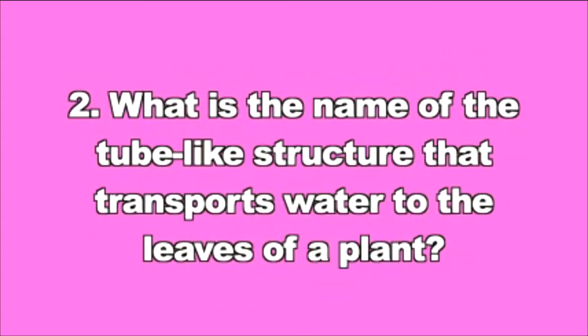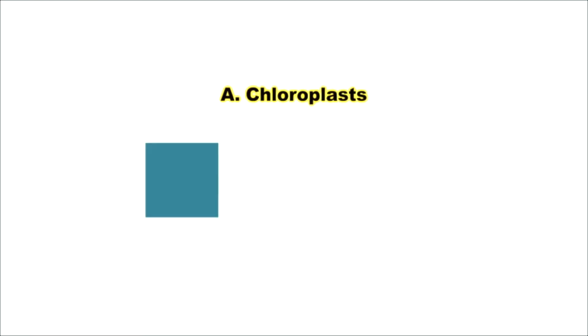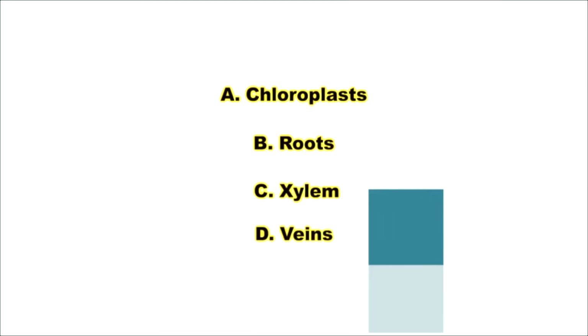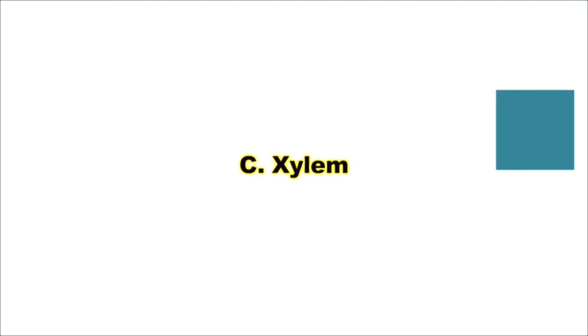Question 2. What is the name of the tube-like structure that transports water to the leaves of the plant? A, chloroplasts. B, roots. C, xylem. D, veins. The correct answer is C. Xylem is the tube-like structure that transports water to the leaves of the plant.